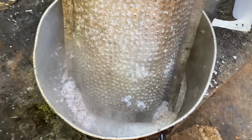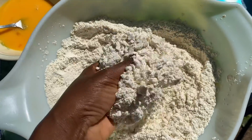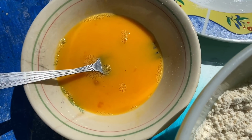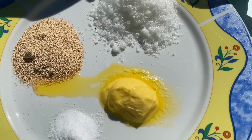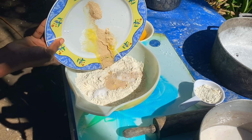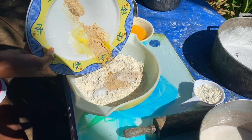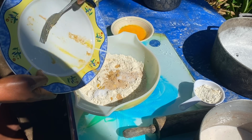I went ahead and added some hot water to the coconut and I'll give that a squeeze. This is my high protein bread flour and my egg. You can skip this out if you don't eat egg. My butter, salt, yeast and white sugar that I'll be using, and of course my coconut milk, the star of the show. Everything goes into the plate, combining everything, adding the eggs, then after I will add the coconut milk.